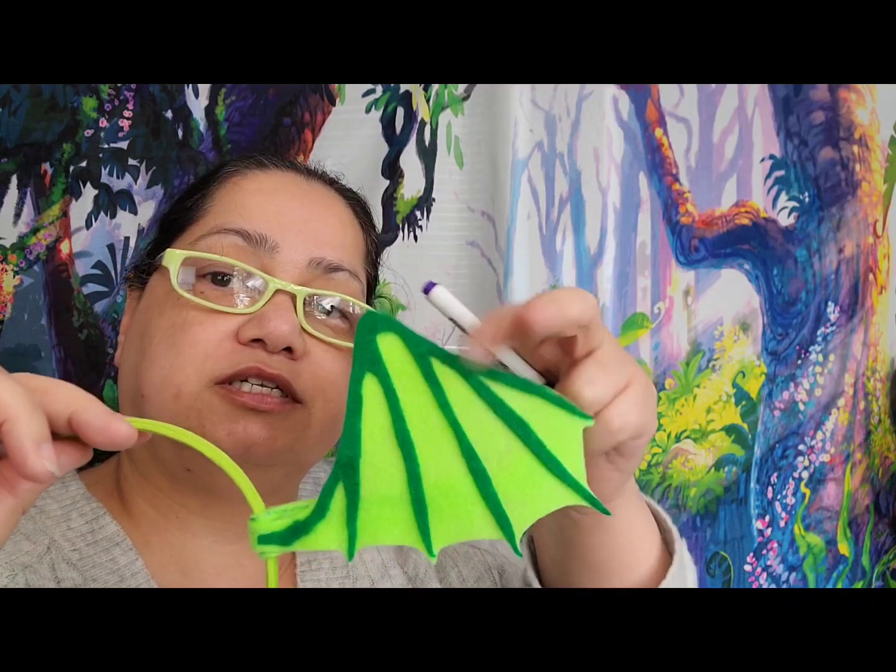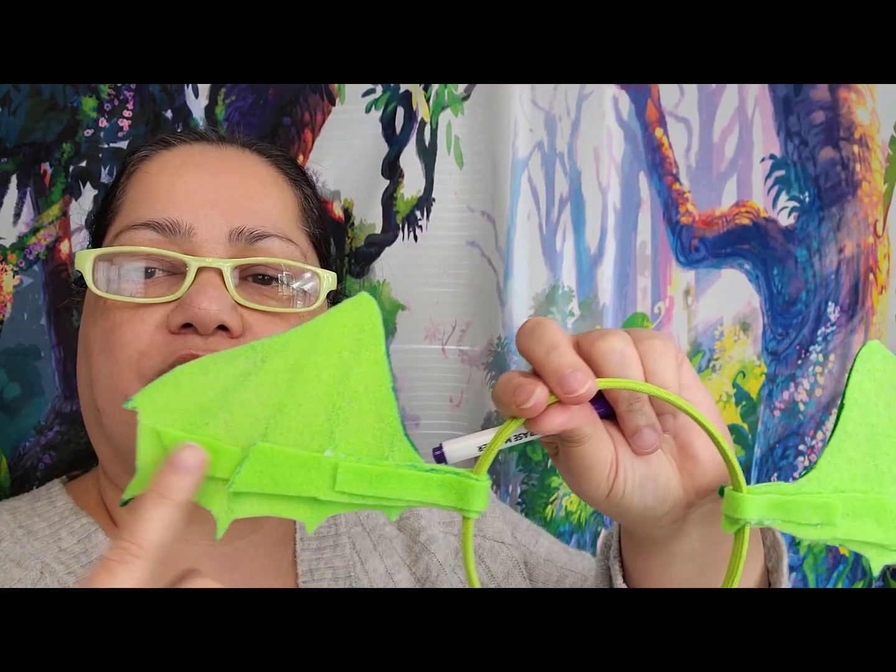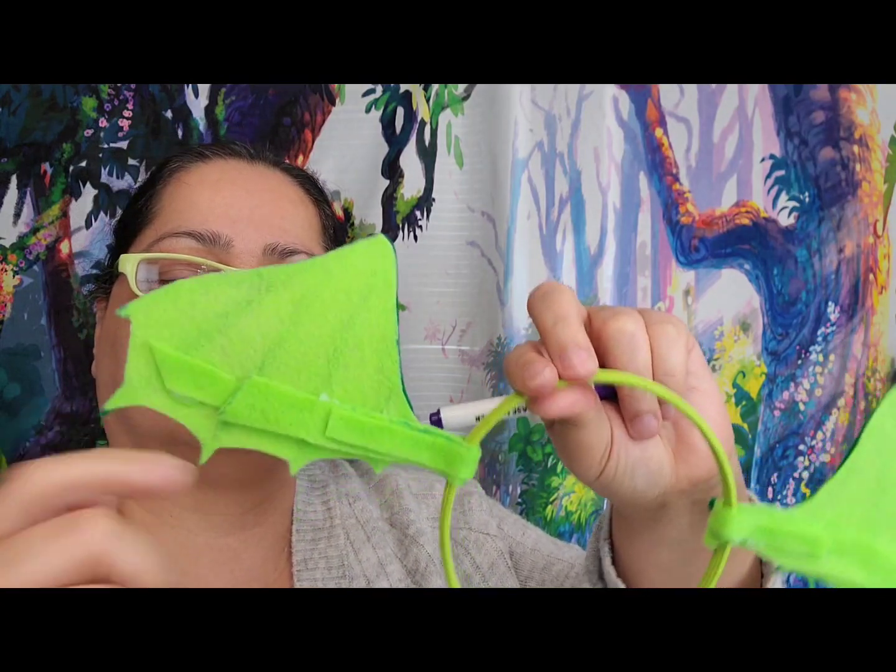And as far as making these, if you look online, you can just find some dragon wings. What I've done was I printed them off twice. Cut this part out of one of those pages, and these are made out of felt. And what I have done is glued these onto a headband. And to give it some stiffness, I added more felt to the back so that it stays straight up and doesn't flop over.